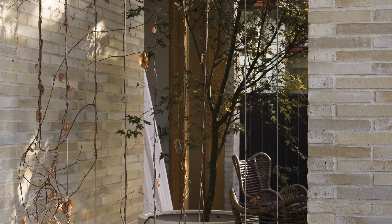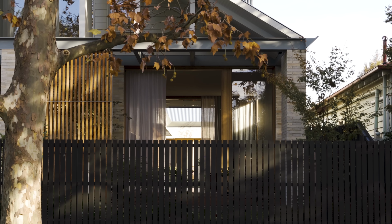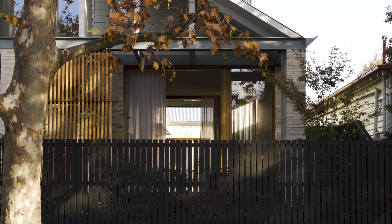We ended up enclosing the front garden and shifting the entry to the side. So we overlapped the entry with the driveway, and that allowed us to have that wider front room, really enclose that and open up that front room to that front garden space and make it a usable space.